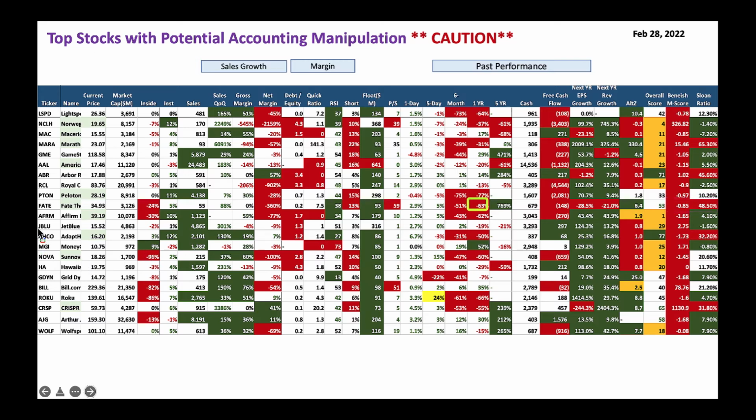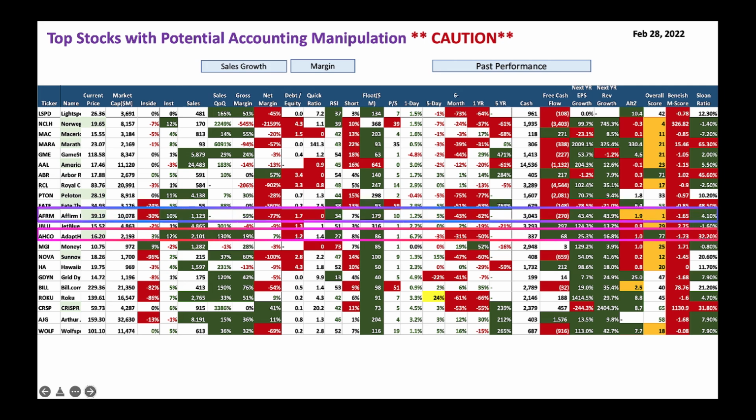We got AHCO here. We got both red flags, both from Beneish M Score and Sloan ratio perspective. We got to be careful here. And we got our favorite company, AFRM. AFRM also, as you can see here, Beneish M Score perspective negative 1.65, just below 1.78. So you got to be careful there also.